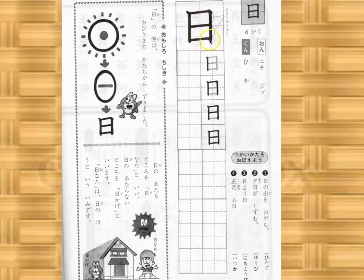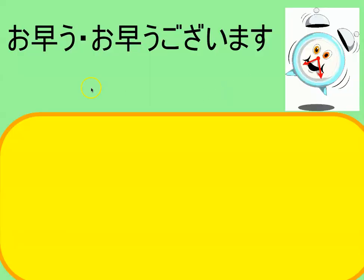Well, we can take the sun and we can put it into other kanji, and it will give us some indication of what that kanji means. It might have to do with time. It might have to do with day. So this kanji right here, ohayo, or ohayo gozaimasu, this is the sun, and it's rising over a blade of grass. This is supposed to be a blade of grass. When does the sun rise? Why, early in the morning, of course. So ohayo literally means it's early.